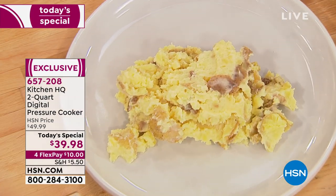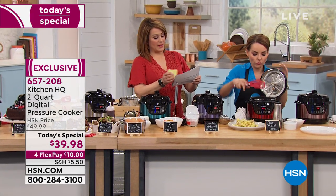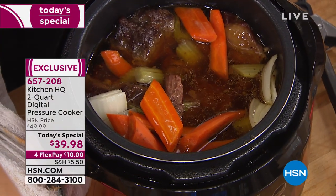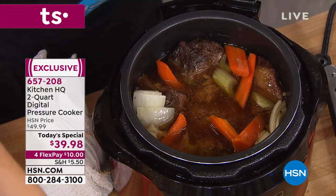And because of this design, I think it fits on most all countertops. And you're not going to feel like you have to hide this. And I do want to talk about that. It's about 10 inches in length, 10 wide, and just 9 high. This can live on your countertop. You don't have to put this away. And remember, you're going to use it every day.